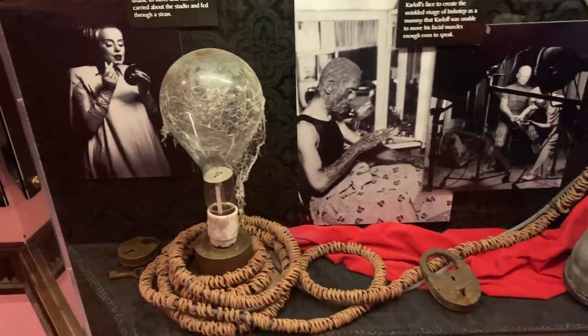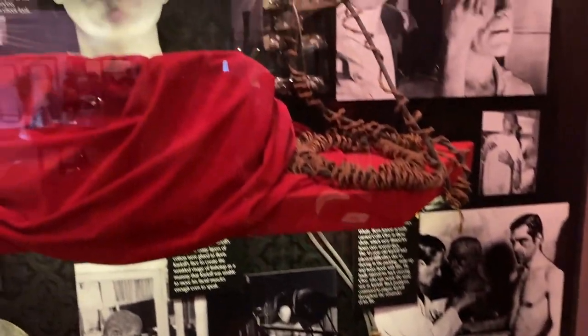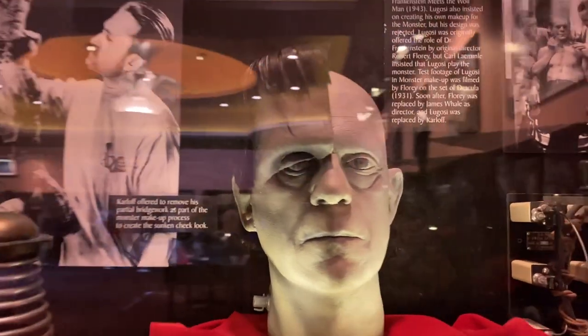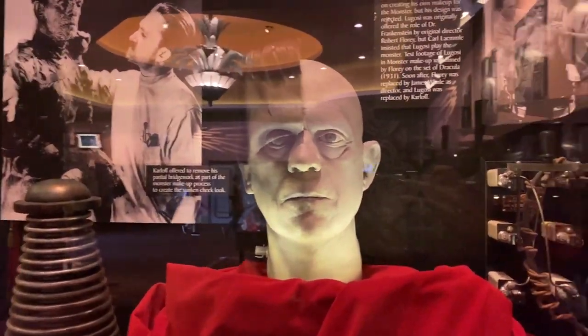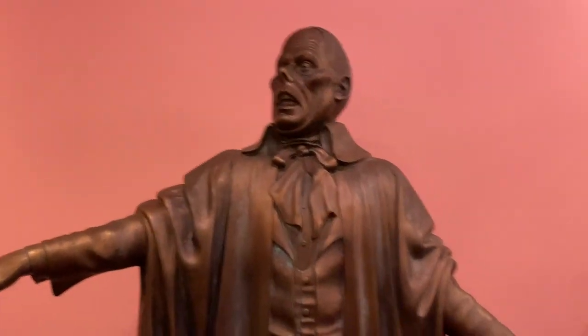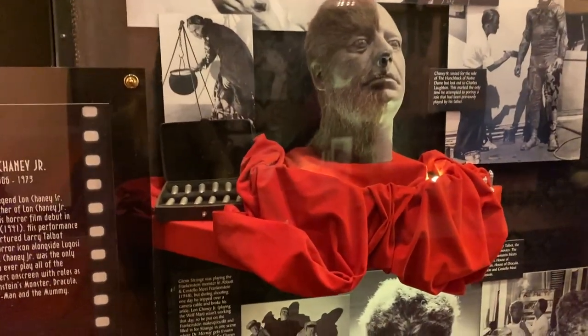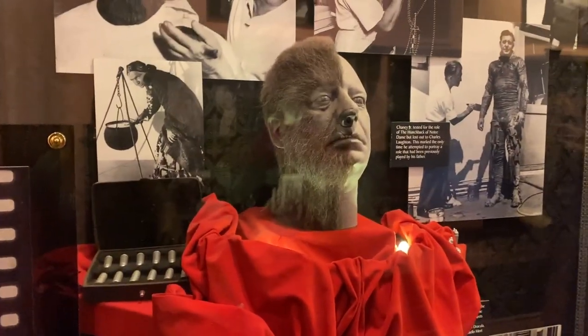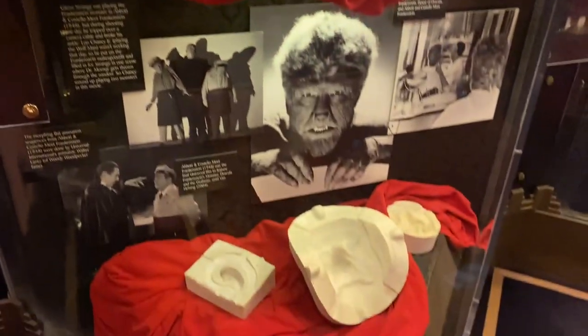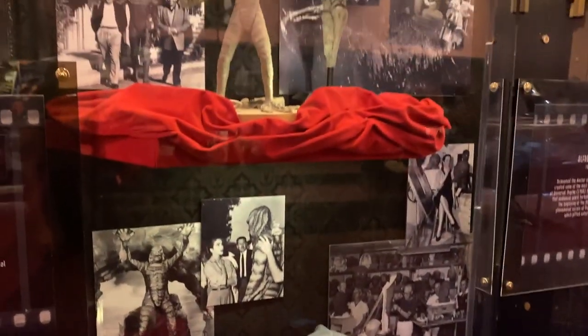Let's see. This looks like it's from The Mummy and from Frankenstein. Look at this. This is amazing. Wow. Oh, hello, sir. The Phantom is here. Okay. Lon Chaney Jr. Oh, he was in The Wolfman. Here's some stuff about that and how they made The Wolfman. This is Bud Westmore's work. He did Creature from the Black Lagoon.